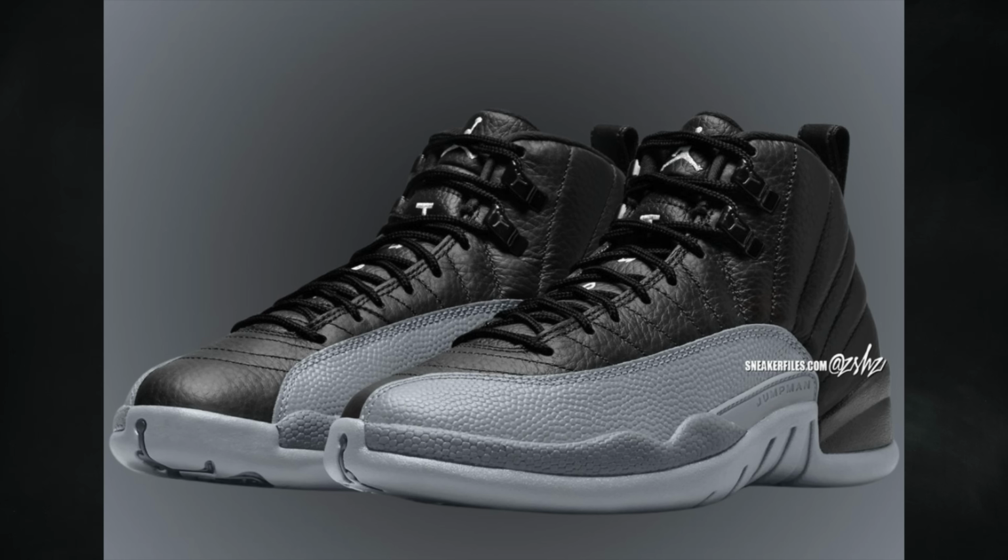Also, they will be available in full family sizing. So grade school will cost $160. Preschool is priced at $100, and toddler sizes will cost $85.